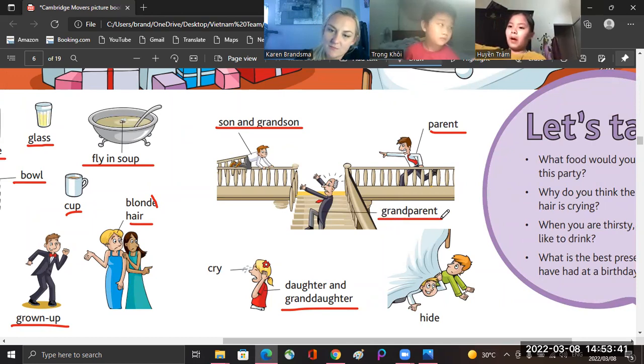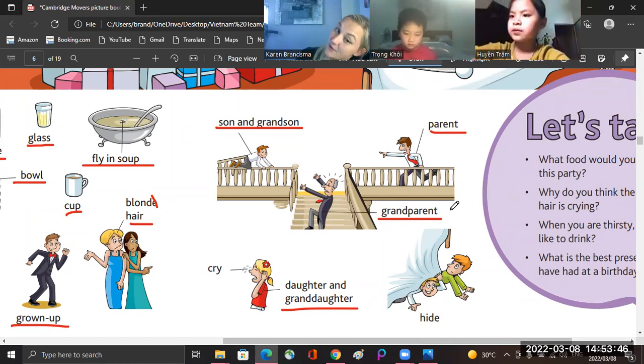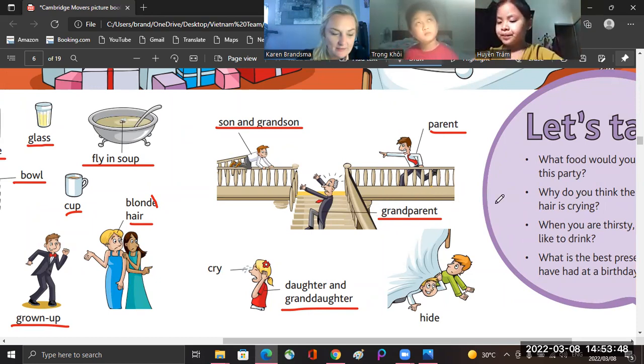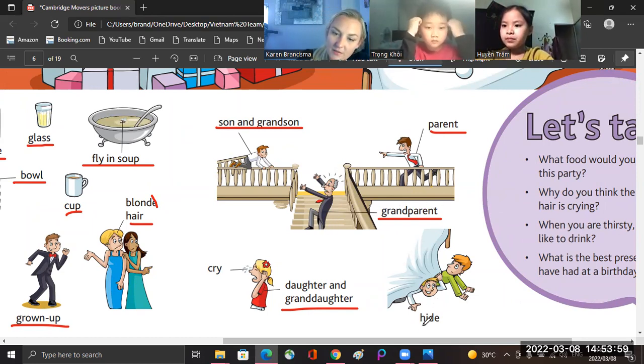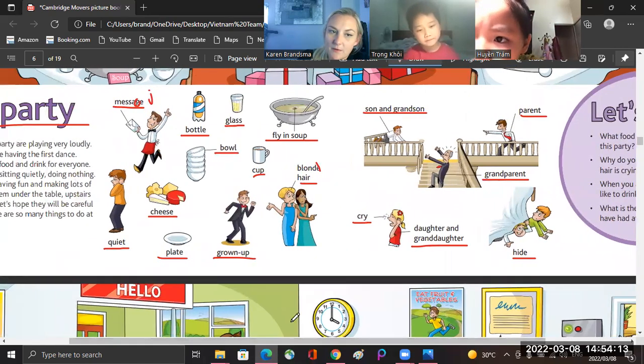And Tram, who's this man? Grandparent. Okay, so a grandfather or a grandmother is a grandparent. And Koi, what do these boys do? Hide. Tram, what is she doing? Cry. Okay. Let's take it away and see what you can remember.